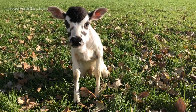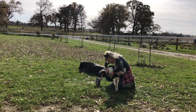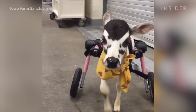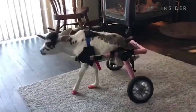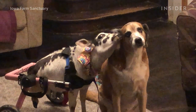Because Angel is so small, Iowa State's small animal department had a walking wheels cart in stock, typically used by dogs or goats. Angel adapted to her new cart like a pro. After spending the first 3 months of her life immobile, Angel was overjoyed she could finally run, play, and perform basic functions.